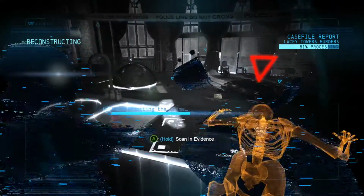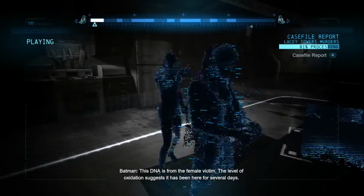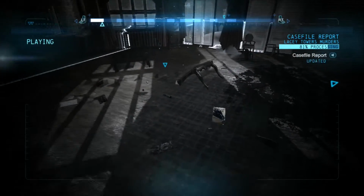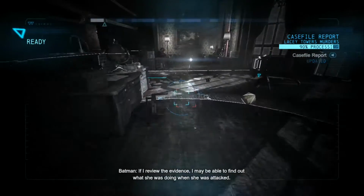This is going to be CSI mode, this is. Oh, so whoever did this got a face full of DNA from the female victim. The level of oxidation suggests it's been here for several days. If I review the evidence, I may be able to find out what she was doing when she was attacked.